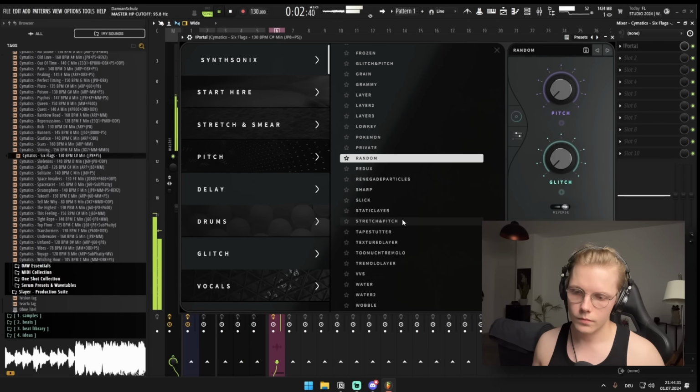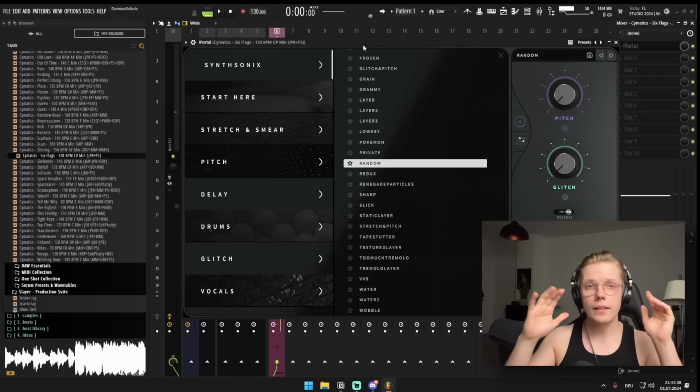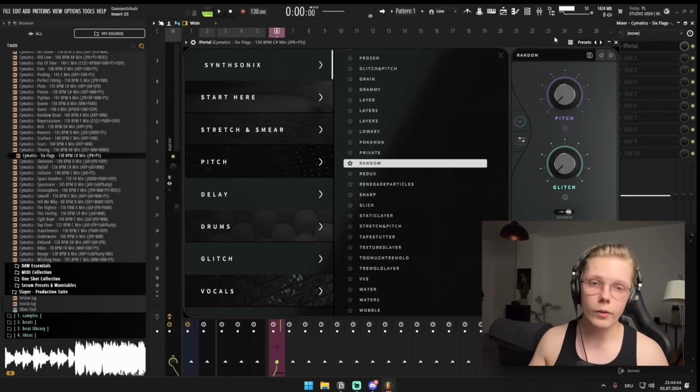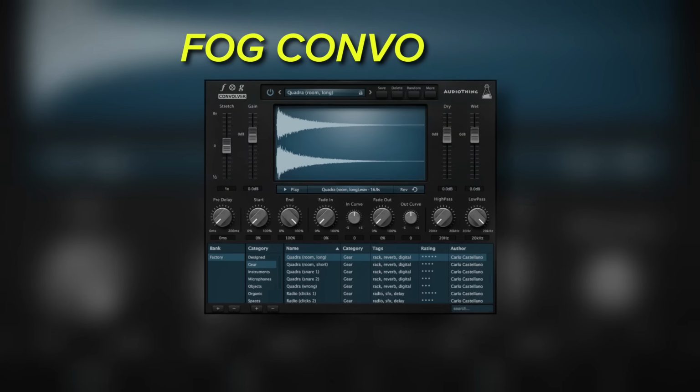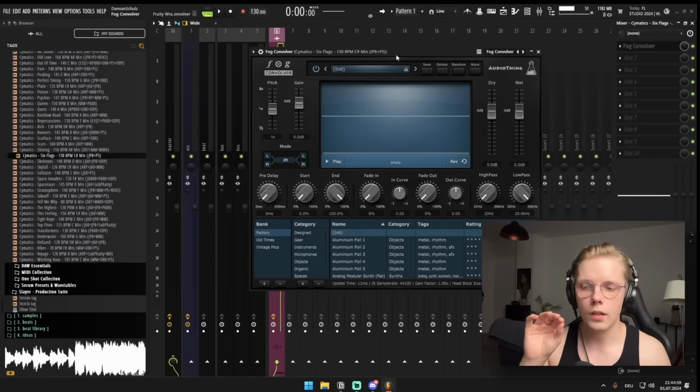We also have, getting this ear candy in there, getting these little textures, these little grainy stuff into your samples. Portal is really great for that. We also have Convolver. This is obviously a reverb-ish plugin, but this has some crazy presets.